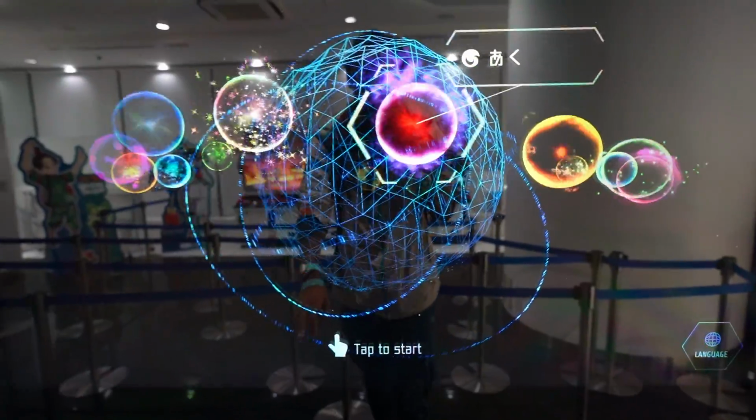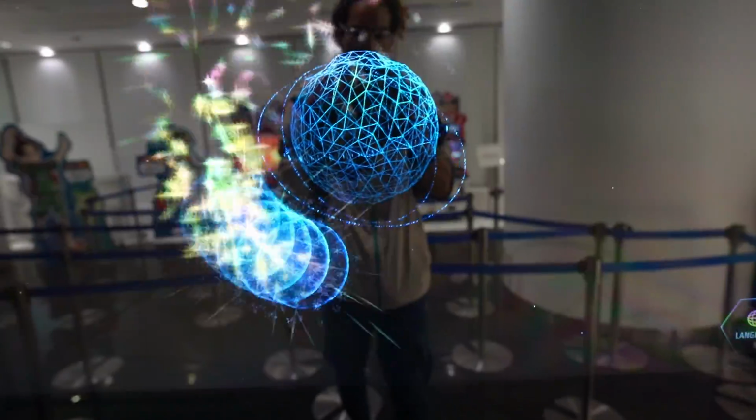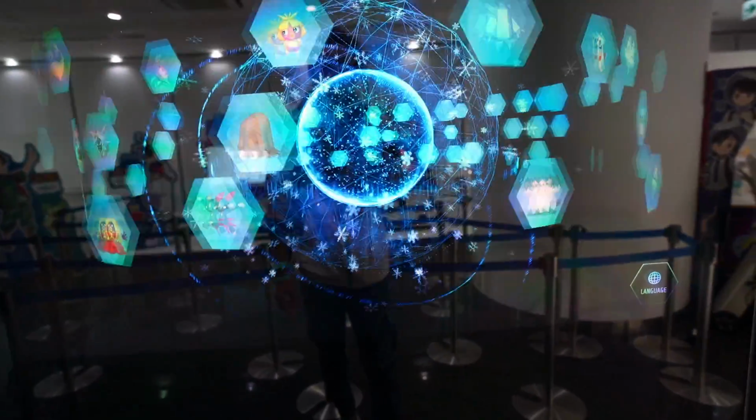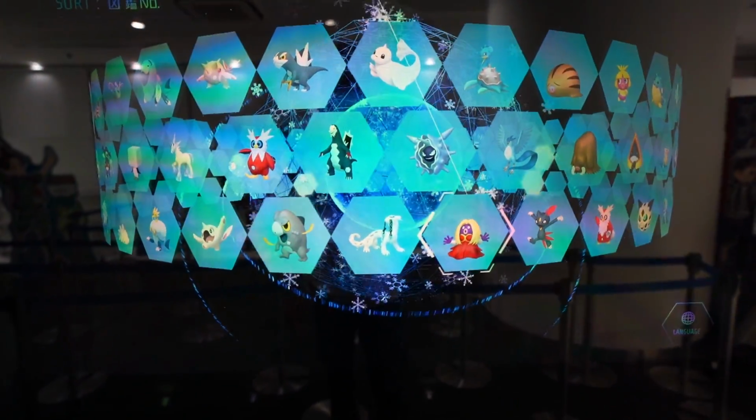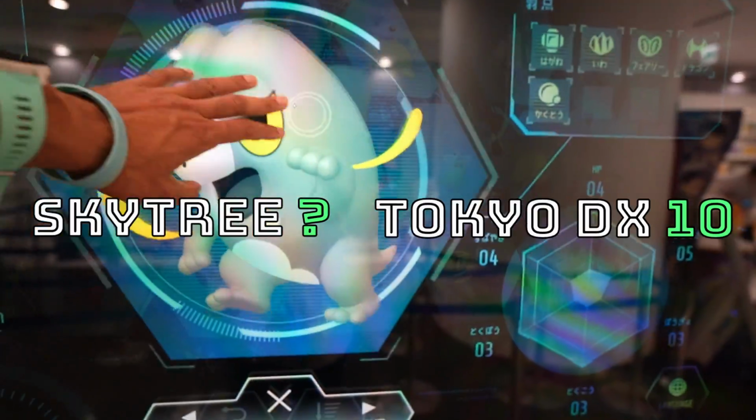But the really cool part is if you go to the back of the store, there is the Pokédex that you can touch the screen, grab Pokemon, look at the information, and see details like this Fragibax here. So because of that, 100% Tokyo DX is a 10 out of 10 in interaction.